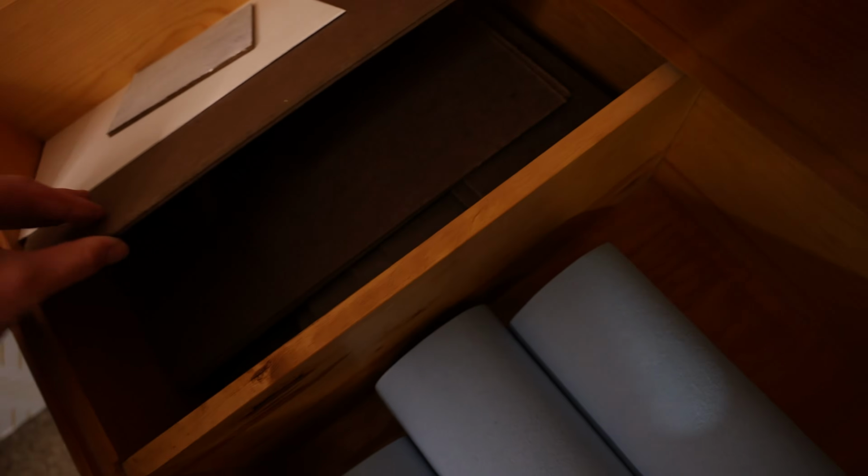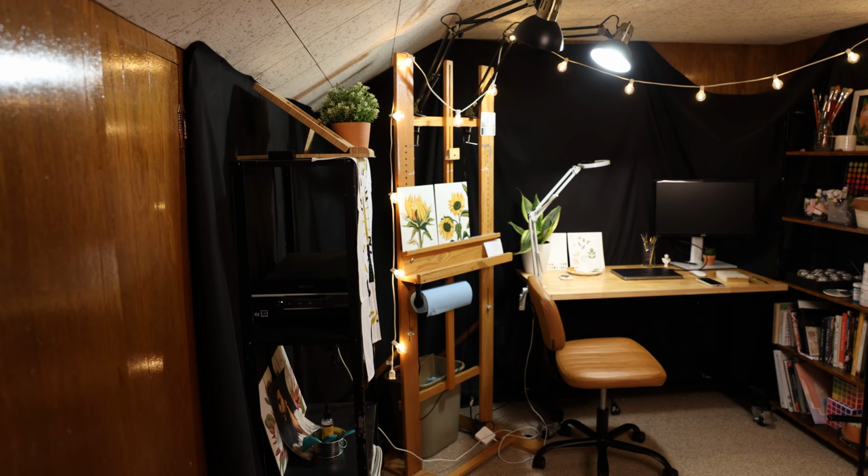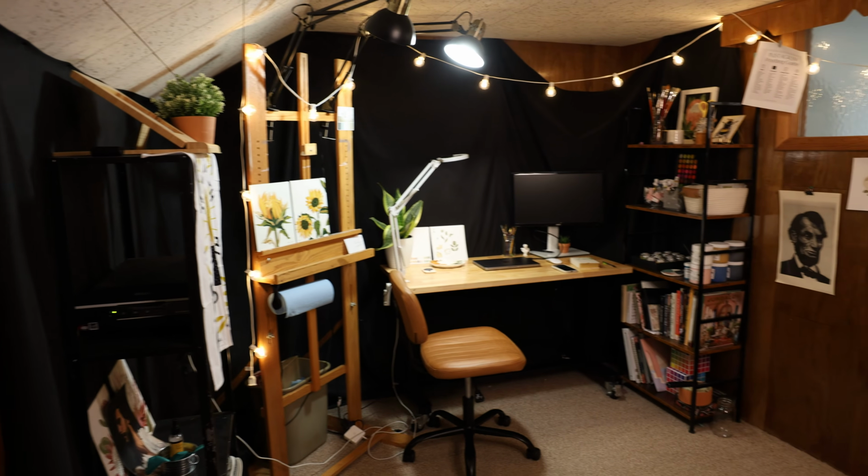Let's see, down here I have a whole bunch of MDF board, shop towels. And then in here, not worth talking about. Nothing exciting. So that was my art studio in a nutshell.